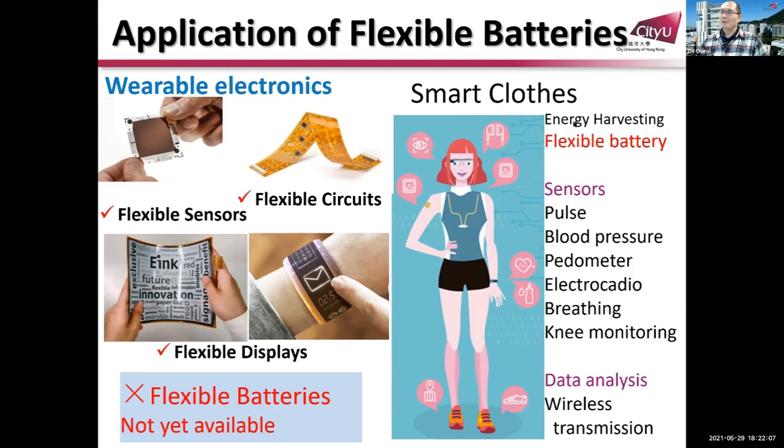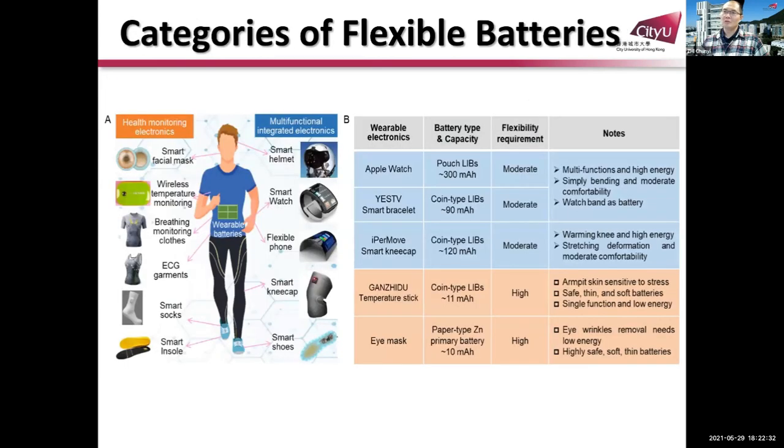If we have smart clothes, we may have different sensors integrated on these clothes, and we have data analysis, wireless transmission, together with a flexible power solution to all these systems. So this may be in the future. Okay, we have different types of flexible batteries. But if you look into the requirements of different flexible electronics, different wearable electronics, they have different requirements on flexible batteries.